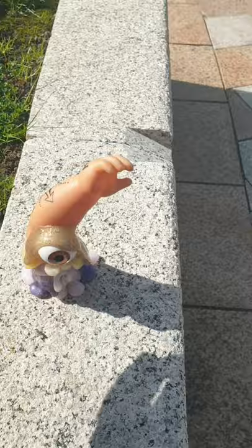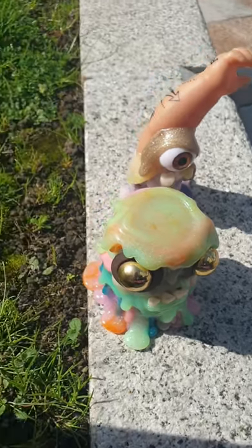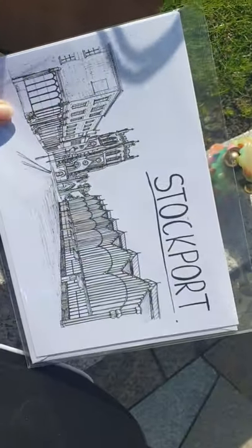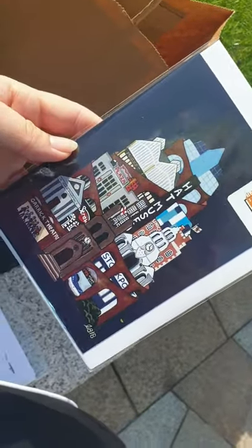So I got a baby's arm and a little, I don't even know what you're called, but they're going to be ornaments in my house and they're going to look epic. This for the display. I also got this beautiful line drawing for the display as well. There's the market hall, there's Mary's Church as well. And I got this as a present for Miss Swan. I got this as well, which is beautiful. Lots of Stockport landmarks.